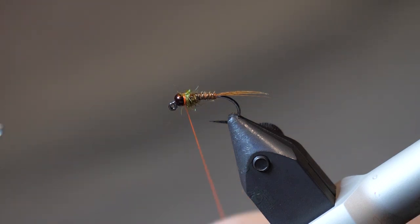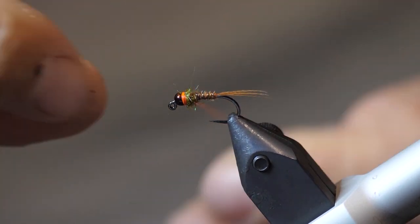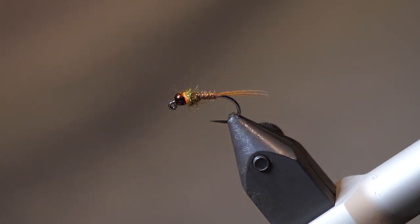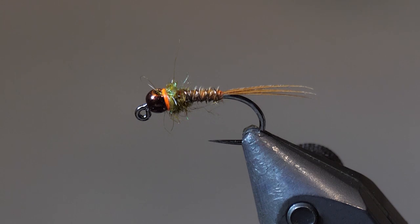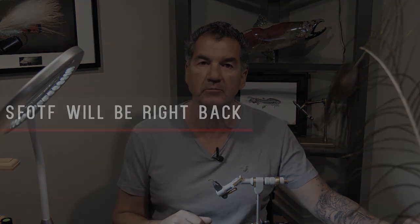I'm gonna take my whip finisher, and I like to whip finish just a nice little hot spot on the fly. So take about 5 or 6 good whip finishes, tie it off, and you form a nice little hot spot on the fly. So there it is, Don's Pheasant Tail Nymph Jig style. And again, you could tie this on a normal hook. It works just as fine on a normal hook as it does on the jig. But make sure you have some in your box.